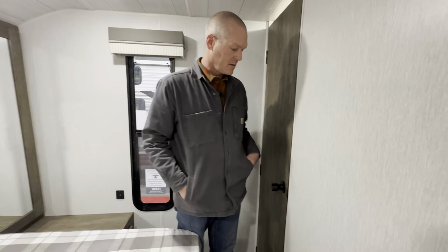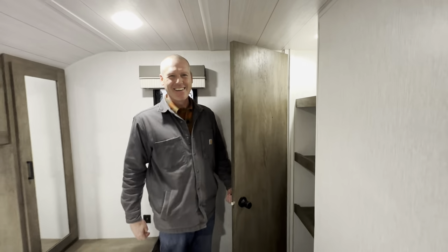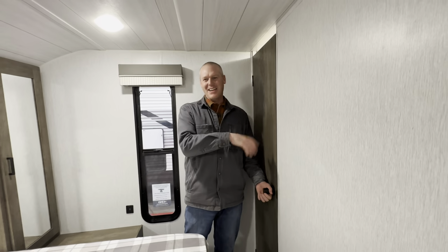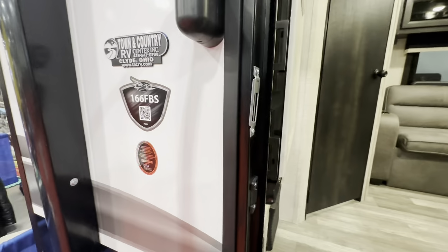Where does that go? Oh, okay, like a closet thing. Or a bedroom pantry. Yep, it could be a bedroom pantry. Put your Oreos and stuff in here. You would. I hear crinkling of like wrappers. Nacho chips. Got a Jayco Jay Feather Micro 166FBS.